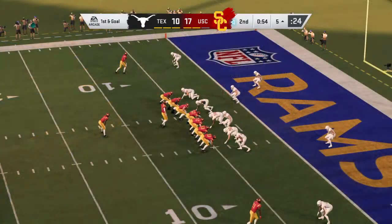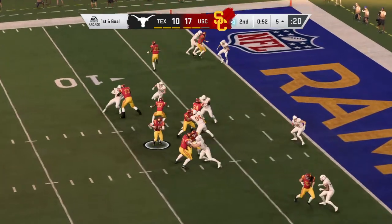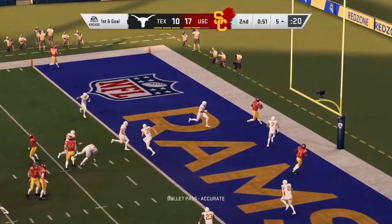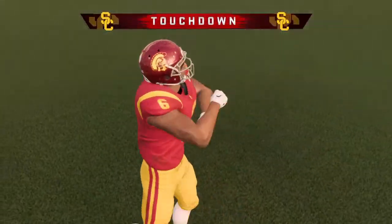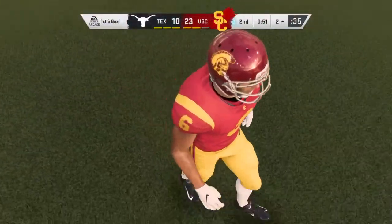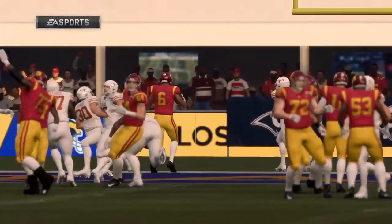Come on, set, 8, lead. Back to throw again. And he's got it. Caught in the end zone for the Seahawk touchdown. A 5-yard touchdown. And the Seahawks are able to stretch that lead out a bit further.